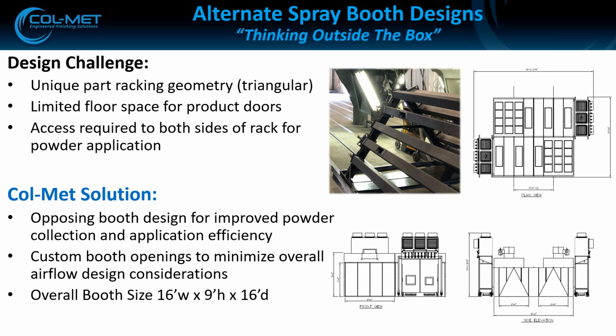So what we offered was a modified down booth that would flow from one end and across with a collector on the opposite end that would flow the air one way, and then one operator can be on one side and the other operator could be on the other. And it had triangular-shaped product entry, so they were opposing each other.